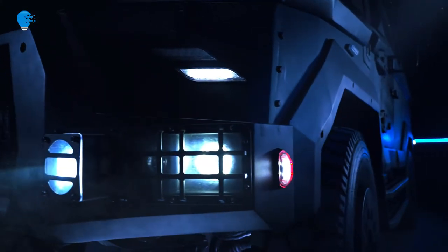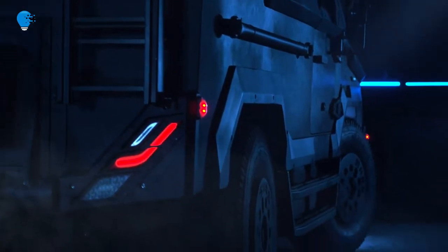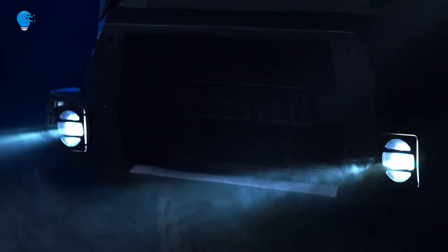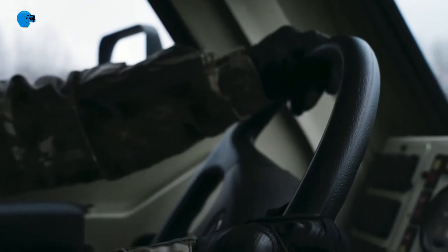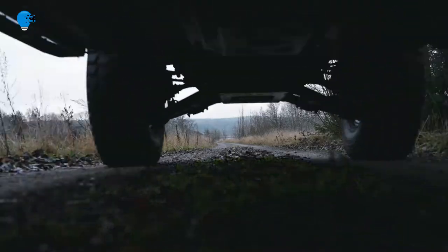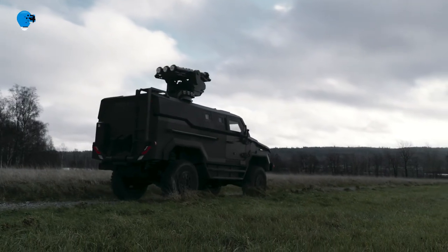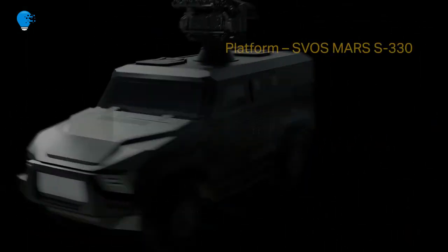Saab's Mobile Short-Range Air Defense MSHORAD system is a vehicle-integrated solution that can identify, counter, and neutralize air threats quickly, effectively, and decisively. The world's most modern and capable air defense system. What we are offering here is the world's most modern and capable short-range sensor, combined with the world's most modern and capable ground-based air defense system.